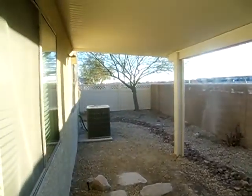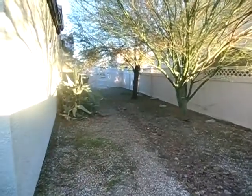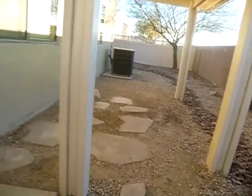You have the backyard here with a covered patio area. Here's that side yard. Very nice. No one on the other side of you. And here you've got a gated cement area. And let's go back in and look at the remaining bedrooms.